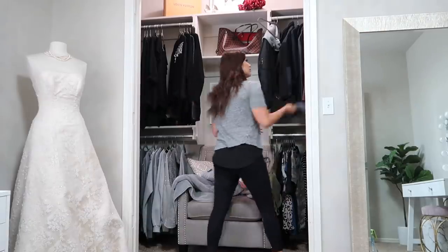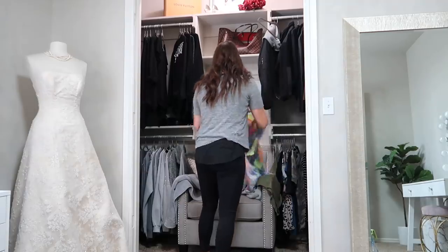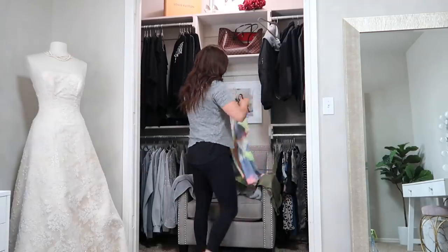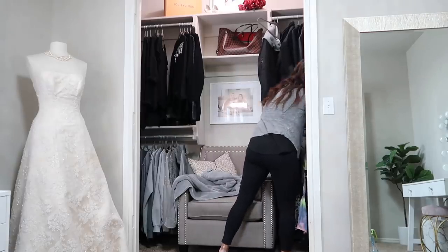Now I'm gonna work on my closet real fast. Most of all of this, I think actually all of it is clean. I had just taken it down and tried it on and didn't wanna wear it for the day. And that happened a few days in a row. So I'm gonna go ahead and just grab the hangers and hang those clothes up.